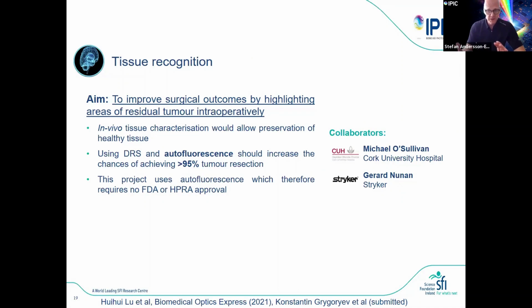And what we need to do is to combine fluorescence and diffuse reflectance. And the diffuse reflectance is basically used to compensate for the light attenuation in the tissue, so that the fluorescent signal that you extract can be converted into concentration of fluorophores in the tissue. And then that would be an objective measure. And that's what we would like to accomplish.